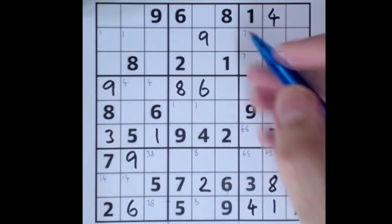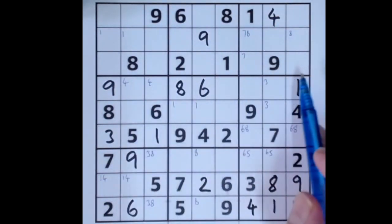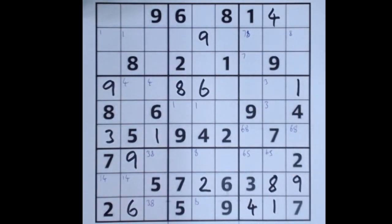8s I'm going to put as a pair of numbers up here as well, because you can see 8 blocking here and 8 blocking here and 8 blocking this middle square. Let's make it a bit clearer. So 8s are a pair there.